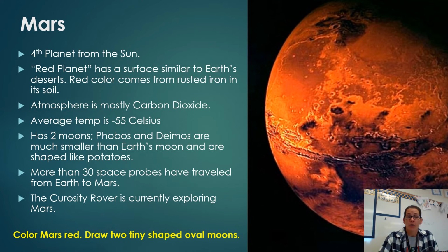Next, we've got Mars. Mars is the 4th planet from the sun. It's known as the red planet because its surface is similar to Earth's deserts. The red color comes from rusted iron in Mars's soil. The atmosphere on Mars is mostly carbon dioxide. The average temperature is about negative 55 degrees Celsius, so that's pretty cold.